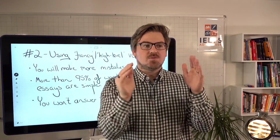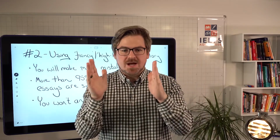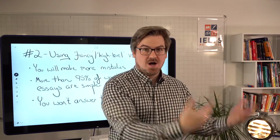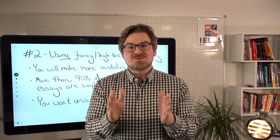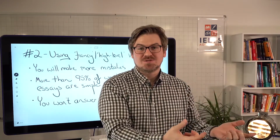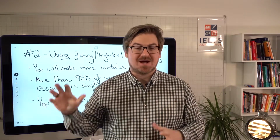We see this a lot where students memorize like 15 or 20 words and they go in and they're thinking, how can I use these 15 or 20 words? Not the most important thing, which is, how can I actually clearly answer this question? That is what the examiners are looking for. Can you, in English, clearly communicate and clearly answer the question? Not look at a YouTube video and then put in a bunch of high-level words.